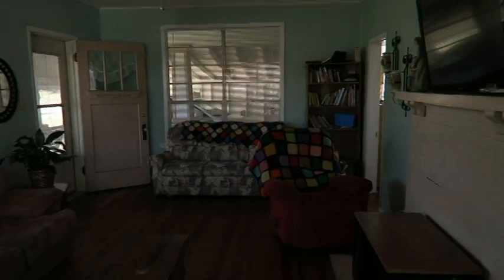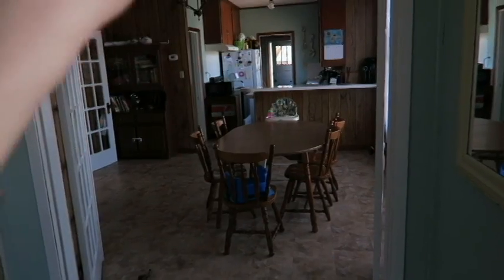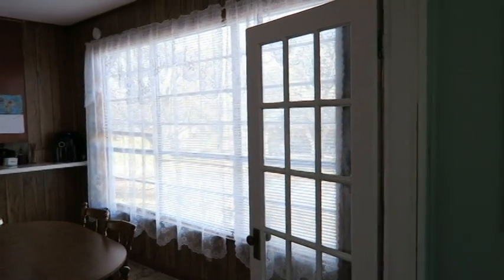And so that is the living room. And there's a carport out there. We don't have a garage here. And then through these, there's double French doors right here that lead into the dining area. And they're also huge windows.